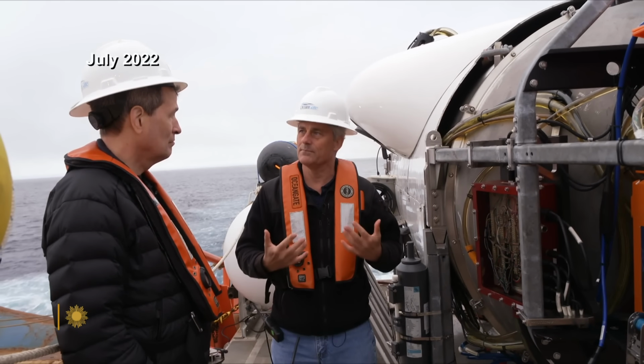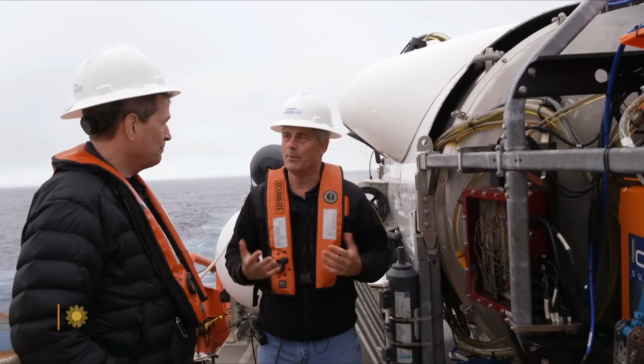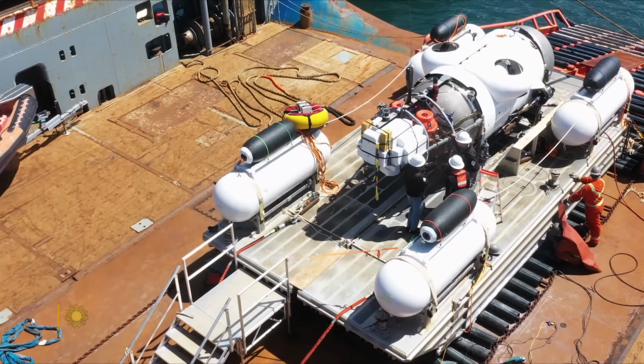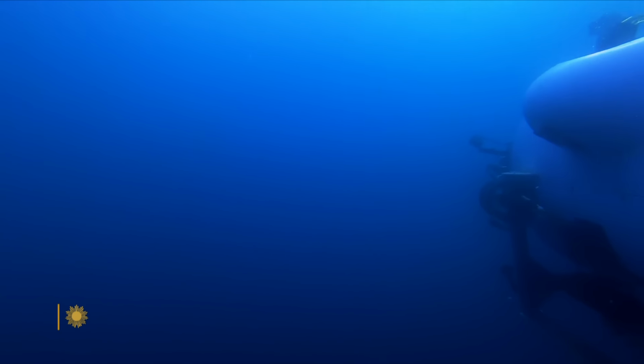Carbon fiber is a great material. It's better than titanium. It's better than a lot of other materials. This is Stockton Rush, the CEO of OceanGate and the designer of the sub. Last Sunday, as he was piloting the sub to the Titanic, it imploded, killing him and his four passengers.